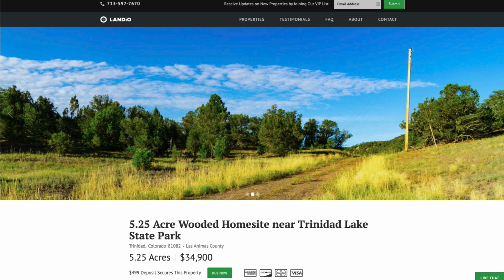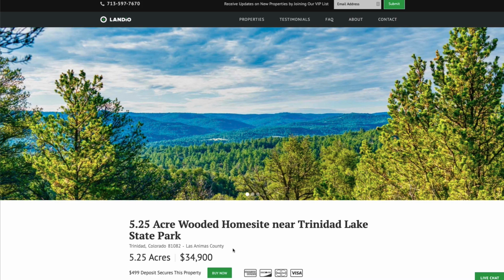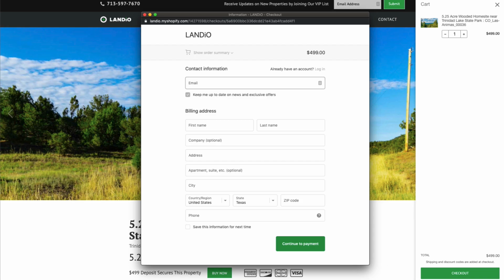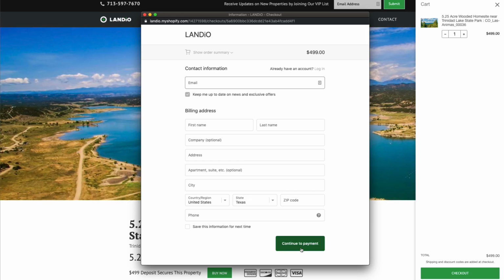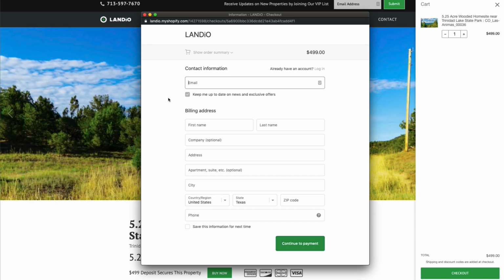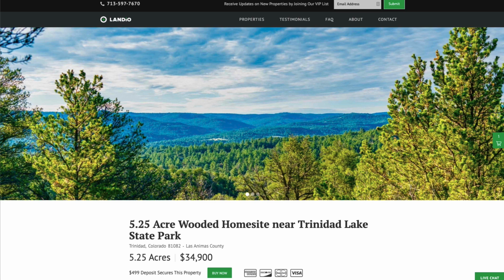We work extremely hard to make it super easy for you to purchase land. If this property fits what you're looking for, we highly recommend you go to our website and click on this Buy Now button. What that'll do is add a deposit of $499 to your cart, then click Checkout. Once you click Checkout, this window appears where you then enter all your contact information, then click Continue to Payment. The next screen, you'll enter your payment information and then complete the checkout process. As soon as the checkout process is completed, this Buy Now button automatically changes to out of stock. We only have one of each property available.